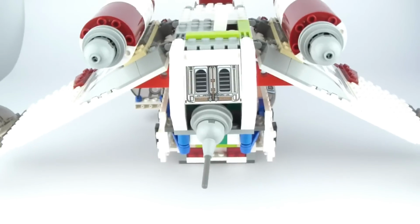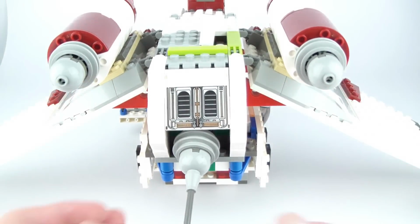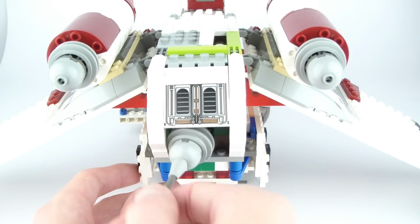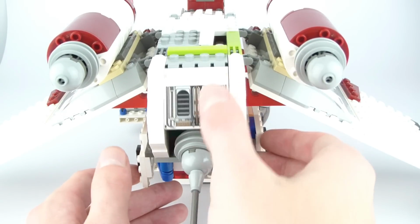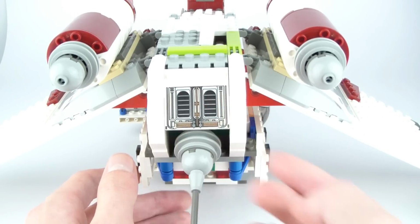So, it actually has a pretty cool back. Once again, the engine's pretty decent. You have another one of those bubble turrets, which doesn't have a lot of mobility, and here you have a printed piece, which obviously has a nice little back look.